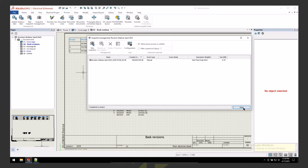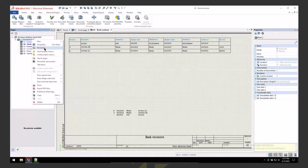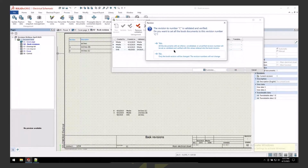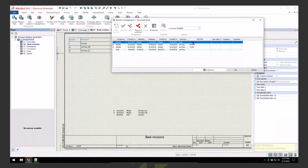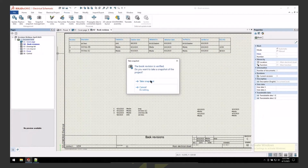Okay. I'm going to do another revision just so you can see how we can do a snapshot via revision. So I'll do a new rev, and we'll just call this snap. We'll validate it and verify. I'll write it to the pages there, and won't worry about an ECO number. I'll hit OK. No PDF. Yes to the snapshot though. So take snapshot.